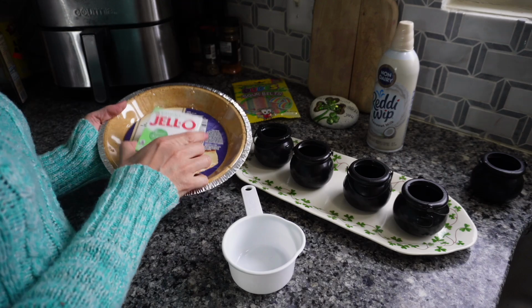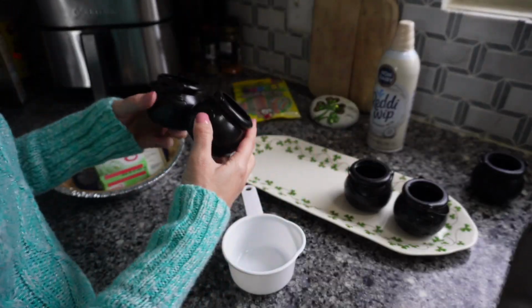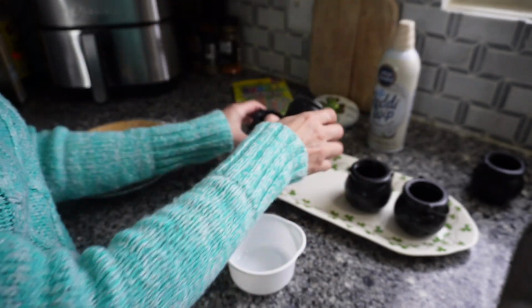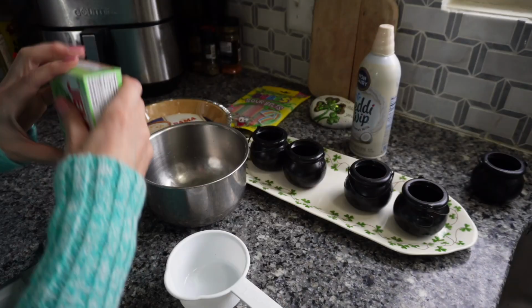So you'll need some green Jell-O. I got the pistachio. This here is some pie crust. These you can get at the Dollar Tree. And you'll need some Cool Whip and some fun rainbow candy.